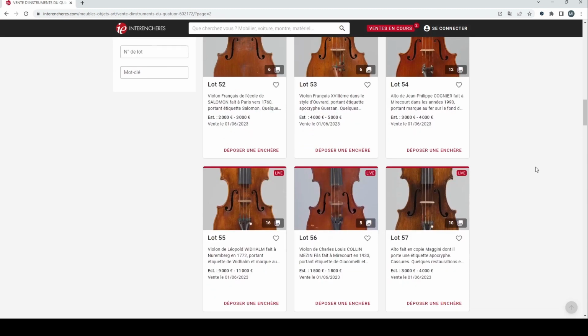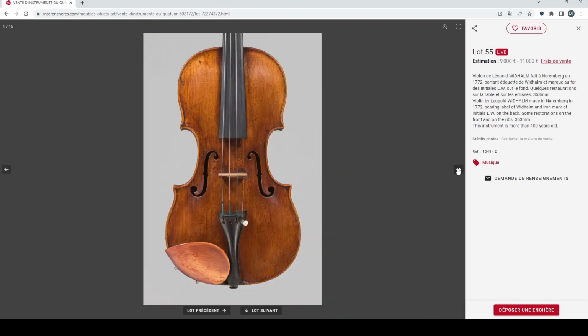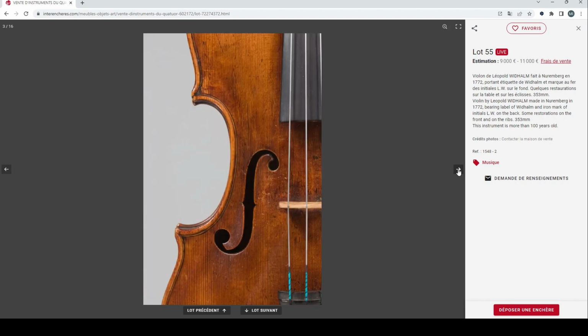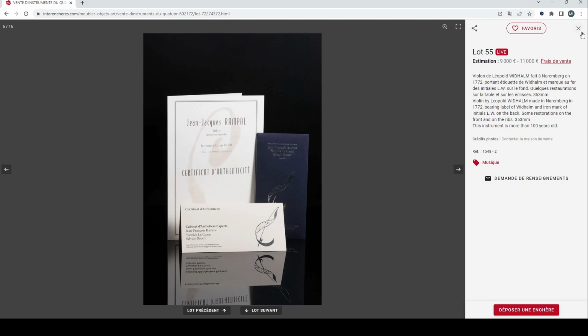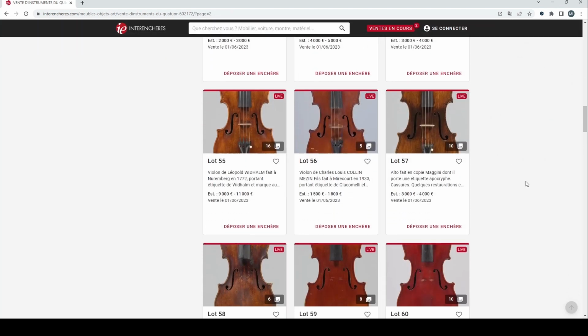Let's see more, lots of French stuff here. Got a violin by Leopold Vidam, Nuremberg, 1772. Lovely kind of wood there, nice varnish. Nice scroll, that's a nice instrument, 9 to 11,000 there. A few more French violins here.